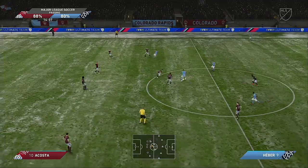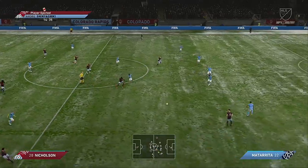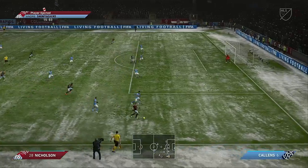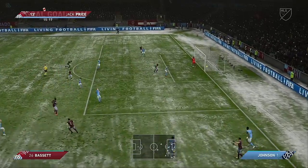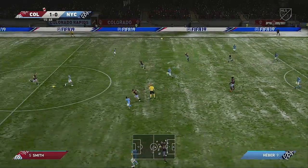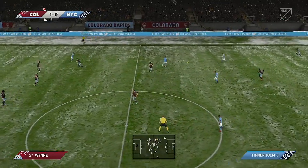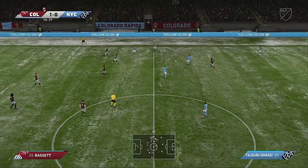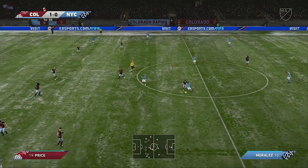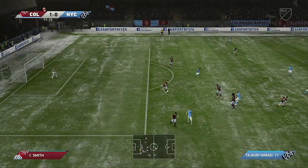Maximiliano Morales. It's Price. Camara. Nicholson. I think the wide man's got a chance here. There's space out near the touchline. Keeper's ball, no question about that. It was a weak cross, really. Maximiliano Morales. Read that well with the interception.